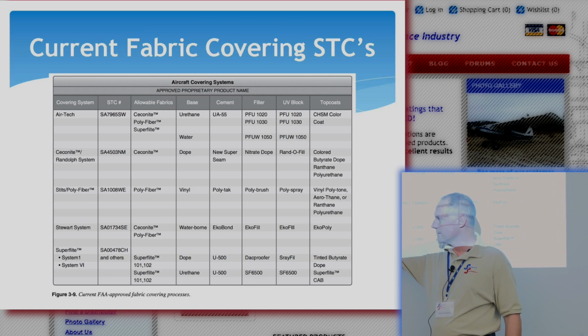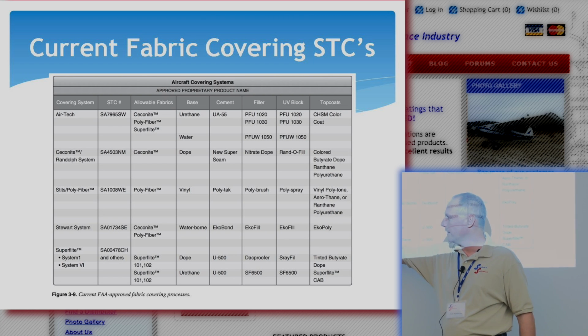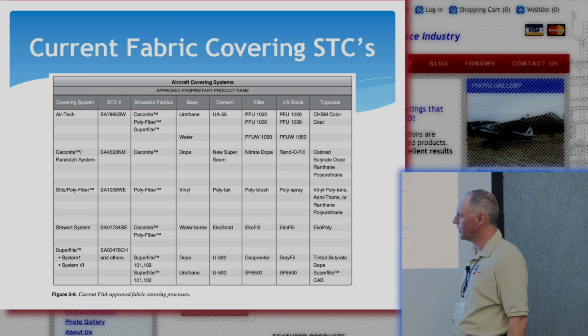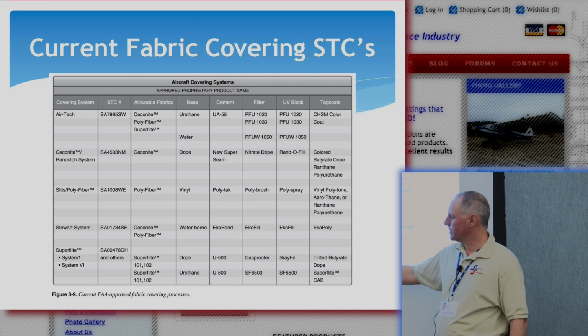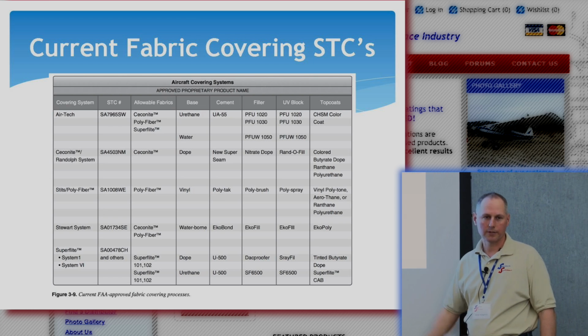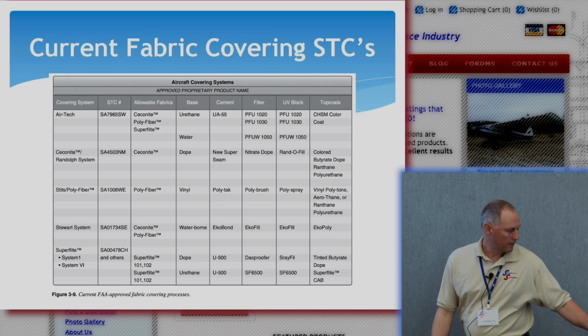So we've got System 1, which is a dope system. We have System 6. I think they're on System 7 now. I'm not sure exactly what their difference is with System 7, but essentially it's a urethane system. They have a glossy type finish as well. So they're fairly popular.